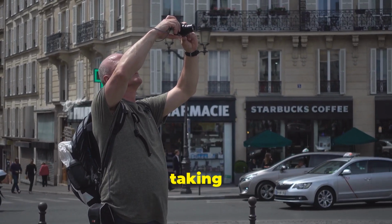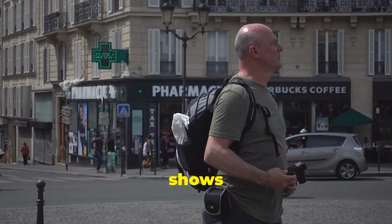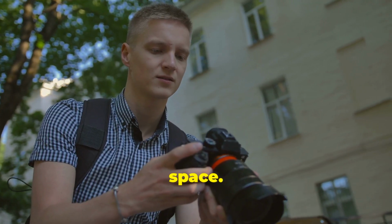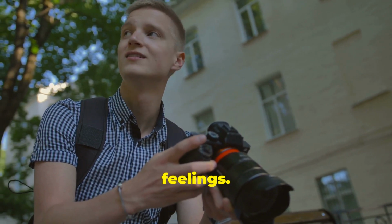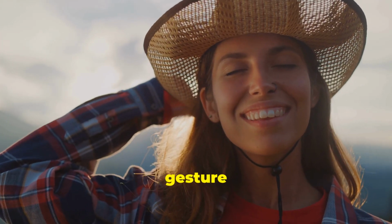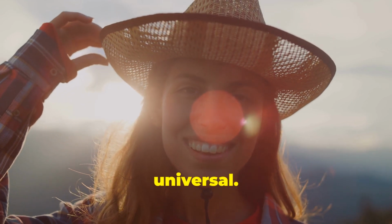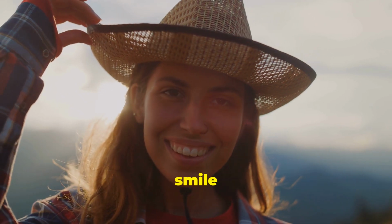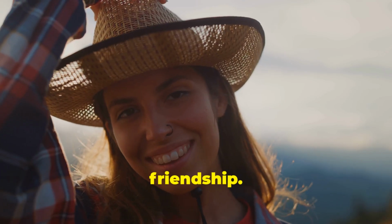Always ask before taking pictures of people, especially kids. It's a simple gesture, but it shows you respect their privacy and personal space. If someone says no, just smile and move on. No hard feelings. A smile and a friendly gesture go a long way. Even if you don't speak the language, kindness is universal. Sometimes a simple smile can break the ice and lead to a memorable conversation or even a new friendship.